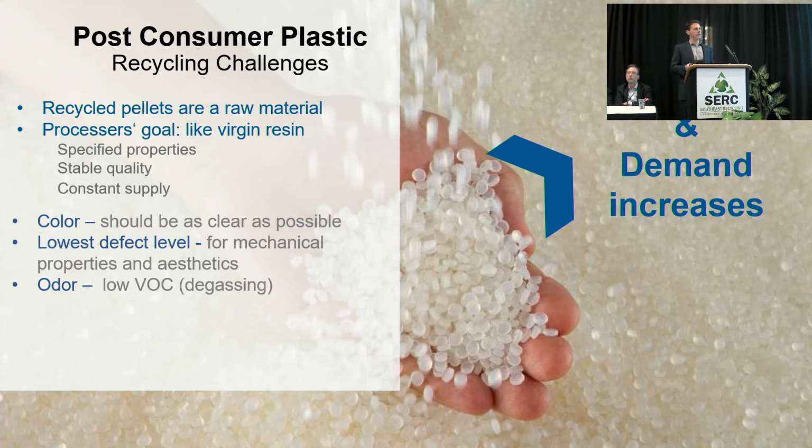And when you think about the various different streams that post-consumer plastics are coming from, you can see the challenges in processing it to get it within those tight parameters. They want specified properties for viscosity, for weight, density, for color. They want very low defect levels in their finished product, and a lot of that can be attributed back to the raw material they're putting in. Specifically, if you're talking about manufacturing film, stretch film, blown film from recycled incoming material, there's very little tolerance for defects or any kind of irregularities there. The other thing that a lot of people don't think about is the odor of recycled plastics.